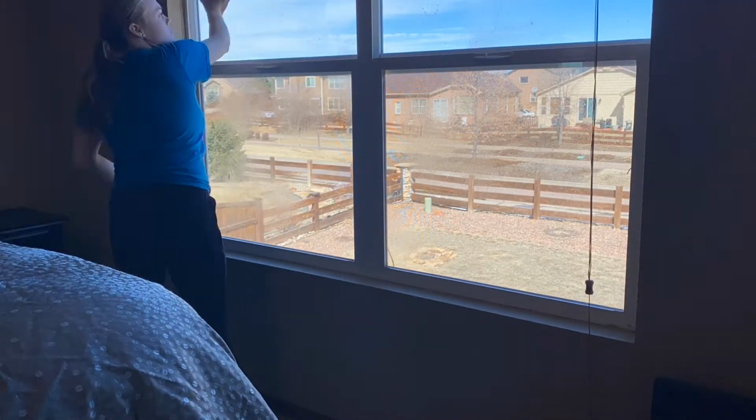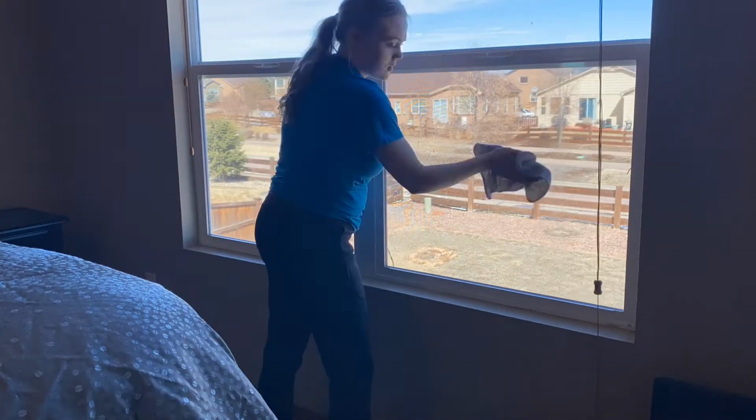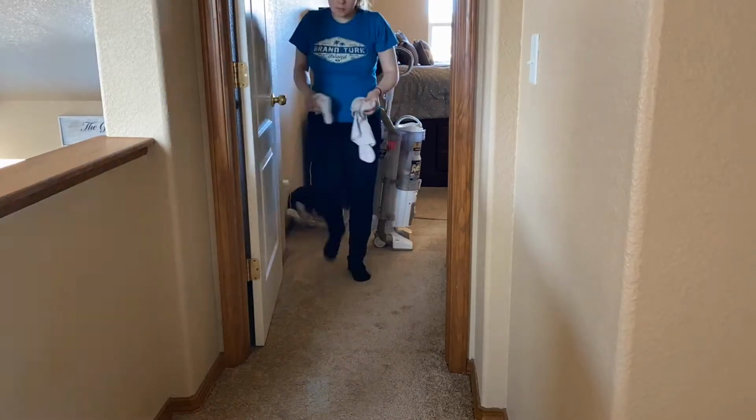And then you can see here that I am using the same Thieves cleaner that I used in my bathroom to clean off my windows, and it works really well.